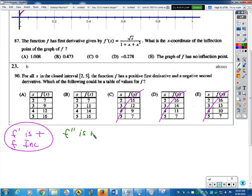If f double prime is negative, what else do you know? And that f prime is positive. It's decreasing though. That's better. F prime is decreasing. What else do you know? That means f prime is concave down. Yeah, f, sorry. There we go. F is concave down.